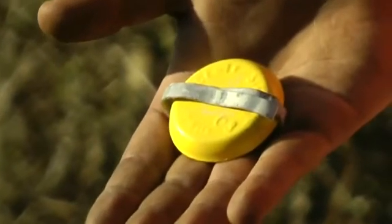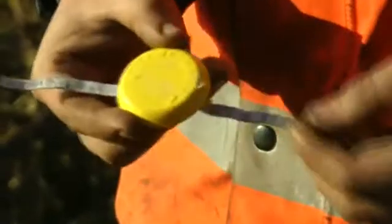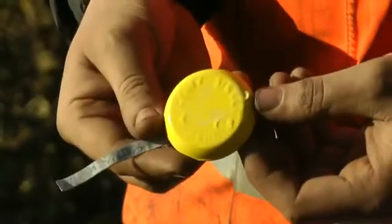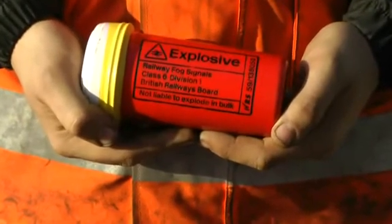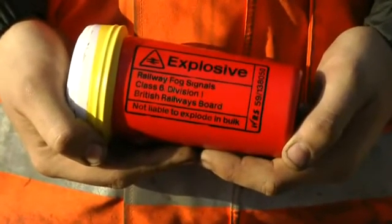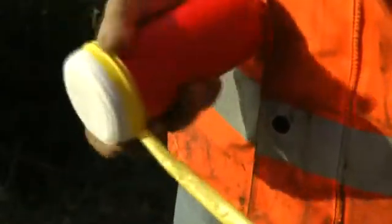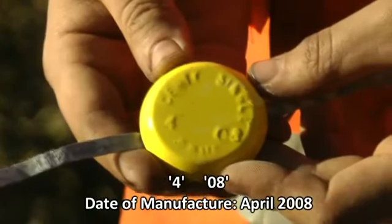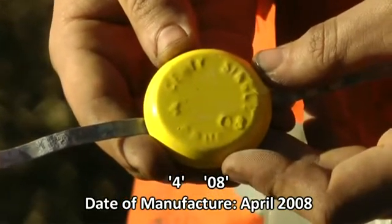This is a detonator. It is a small metal disc with lead tags. Inside is a small amount of explosive that, when run over by a train's wheels, causes an audible warning to the driver. You must make sure that when you are issued with detonators that the canister is sealed and the seal is intact. Inside is normally 6 detonators and 2 red flags. Detonators last 5 years and they have a date of manufacture stamped on the case.